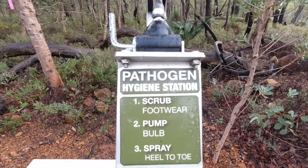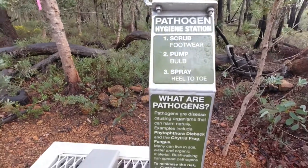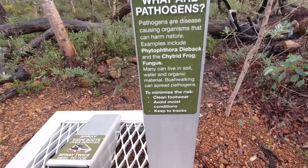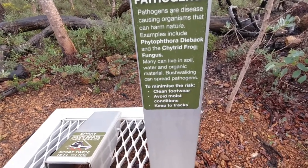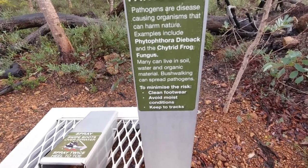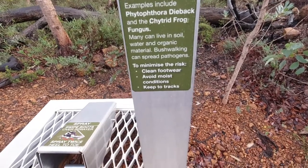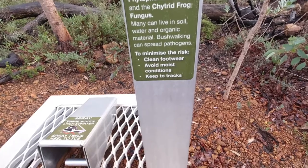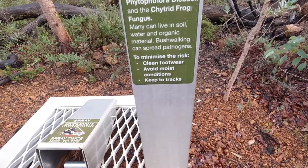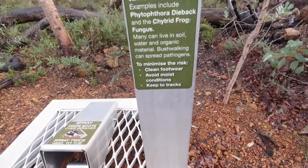Scrub footwear, pump ball, spray heel to toe. So what are pathogens? Pathogens are disease-causing organisms that can harm nature. Examples include Phytophthora dieback and the chytrid frog fungus. Many can live in soil, water and organic material. Bushwalking can spread pathogens. To minimise the risk, clean footwear, avoid moist conditions, keep to the track.